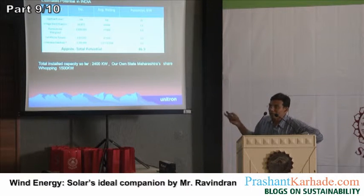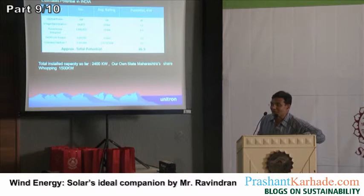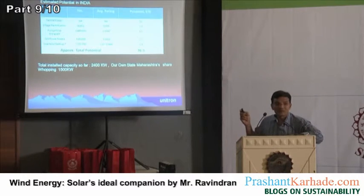Total potential actually is 36 gigawatt for small scale hybrid systems. Installed capacity so far is only 2,400 kilowatt. In that, our own state contributes 1,500 kilowatt. The national aggregated capacity is 2,400 kilowatt. So there's still a lot more to go.